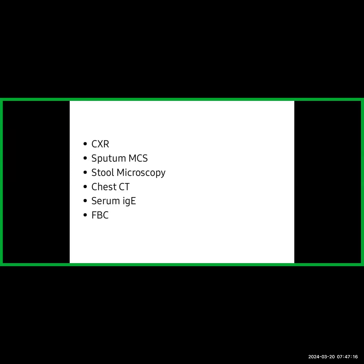The next one will be a sputum MCS. A sputum MCS should be necessary to rule out any form of bacterial infection.